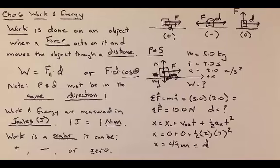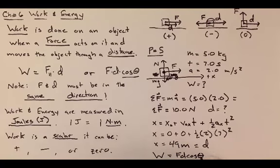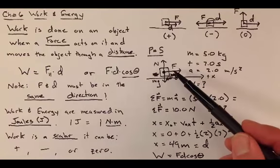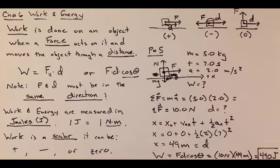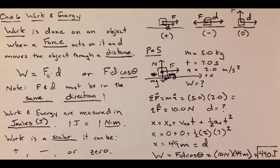So this is what I'm going to use for my d in F d cosine theta. The work, as we said, is F d cosine theta. Theta is just going to be 0 degrees here. The force and the distance are in the same direction. So this would be 10 newtons times 49 meters, and that would be 490 joules as my answer. So the total work done on this object is 490 joules.